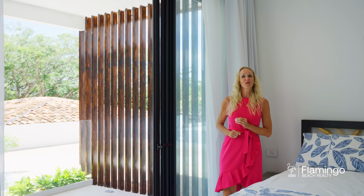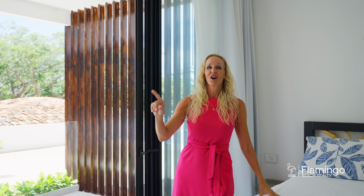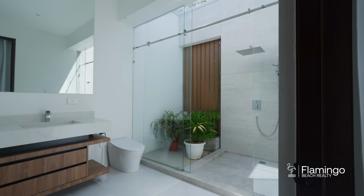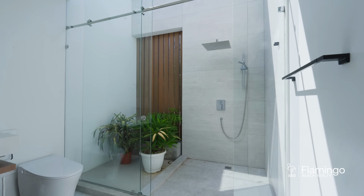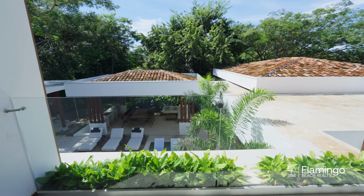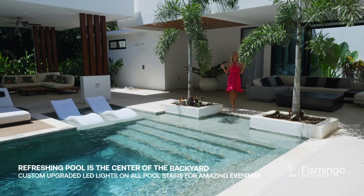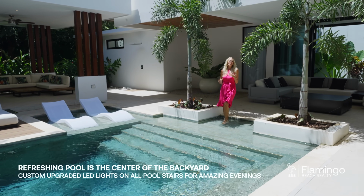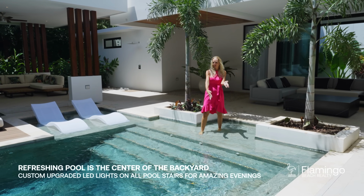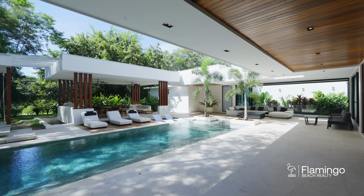Here we are in the fourth bedroom of the house. You've got a queen bed, a balcony, and you also have a gorgeous ensuite with an outdoor shower. This backyard is simply a tropical oasis. The pool is so refreshing, and check out, we have these tiny LED lights they imported so that the pool glows at night.